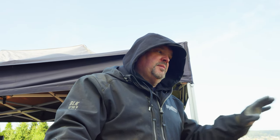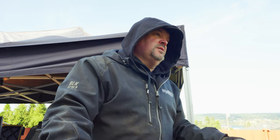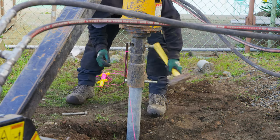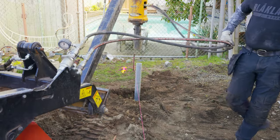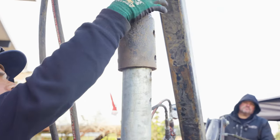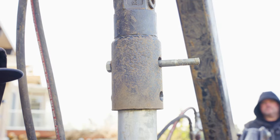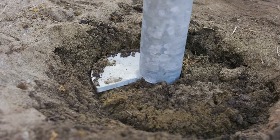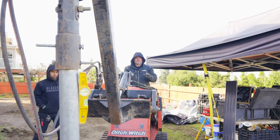Okay, and I'll keep my distance. When I'm further away like this, it seems to work better and the plate stays tighter and then we won't lose it and dent up the machine and... So hopefully this one goes in easier. Okay, let me try something. If I'm wrong, then we'll try something else.